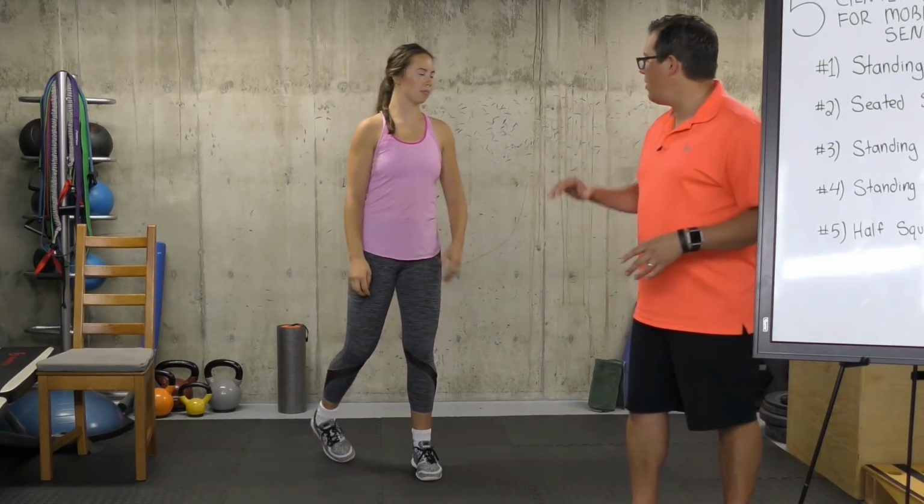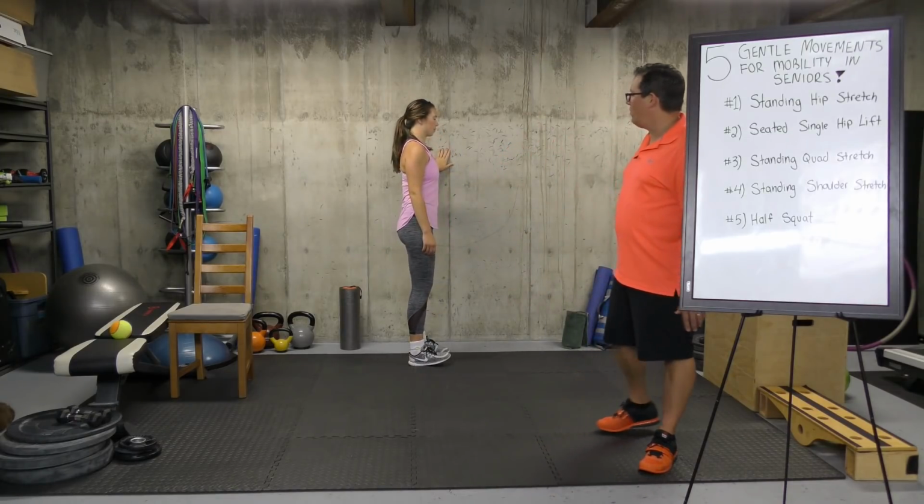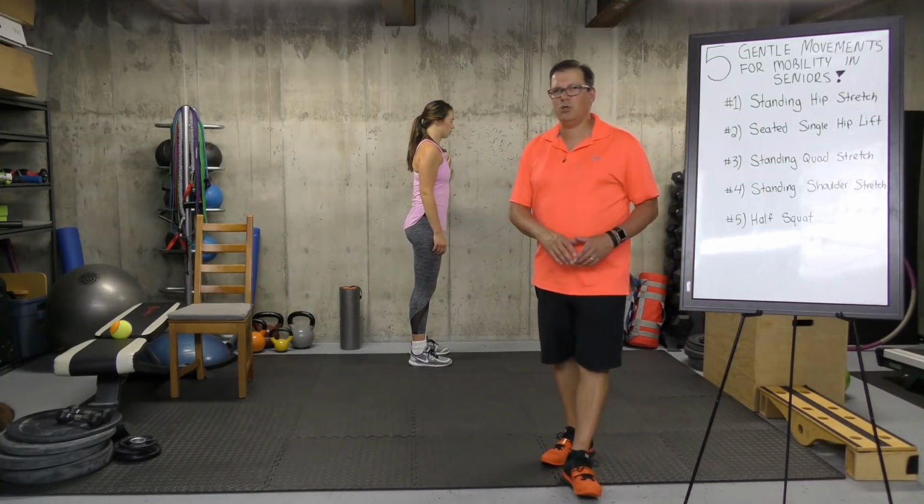Now, if your balance isn't great, once again, you can go up against the wall, and that can help you. You can go through the movement, but you've taken balance away because you have something stable beside you.